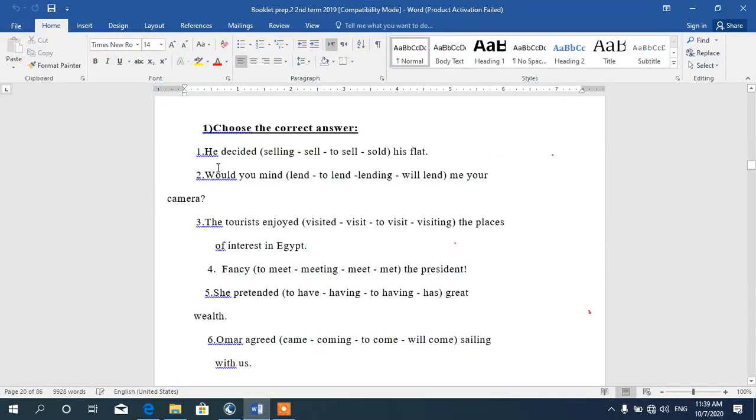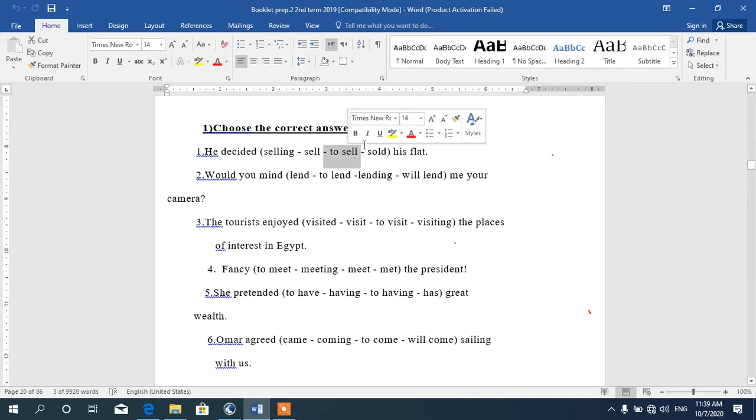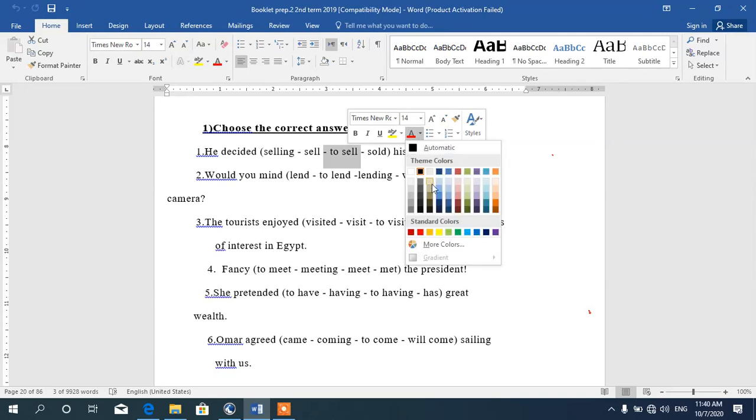Look at this exercise and start to answer with me, please, my students. He decided selling, sell, to sell, sold his flat. What do you think? We have here the verb decided, and we have studied that decide is one of the verbs we should follow by the bare or full infinitive. I think full infinitive. So the answer is going to be, he decided to sell his flat.